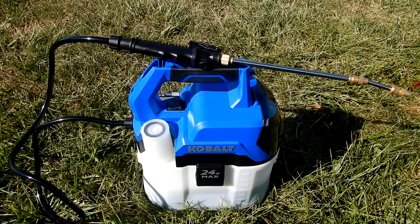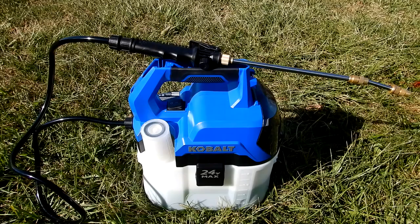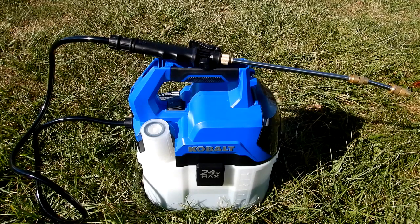So in closing guys, I was real happy with the process. Have you guys had such an easy time returning any 24 volt Kobalt tool? Like I said, this was the very first time I've ever had that issue, and it went very smooth, because you never know. You always like the return, the warranty service to be smooth and no issues. So again, hats off to Kobalt.